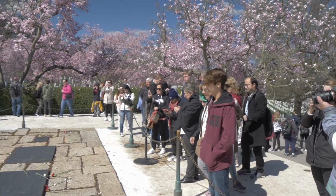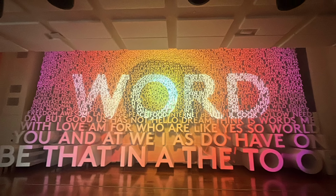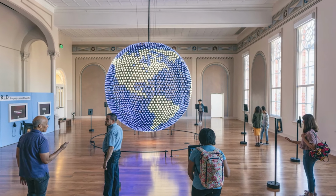Sometimes tickets can cost a lot, but you can watch a show for free on the Millennium Stage. Number 5. Enjoy at the Planet Word. Planet Word is the world's first museum where you can use your voice to explore language. It's like a fun place with lots of things to do and learn.